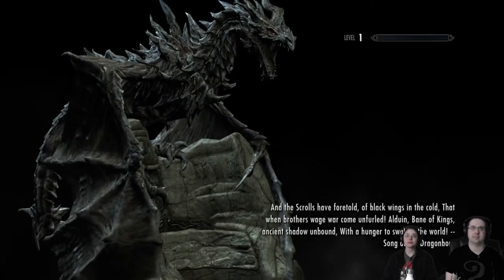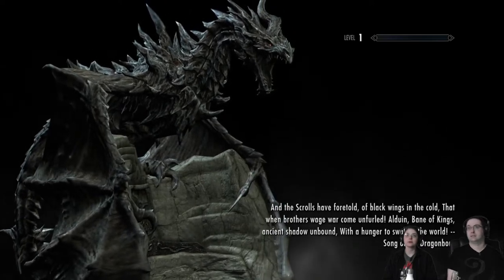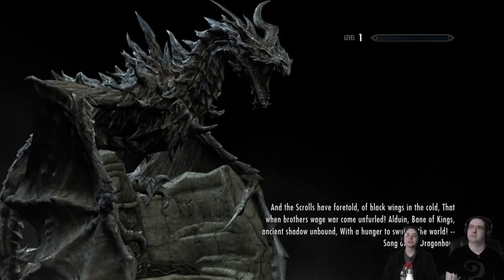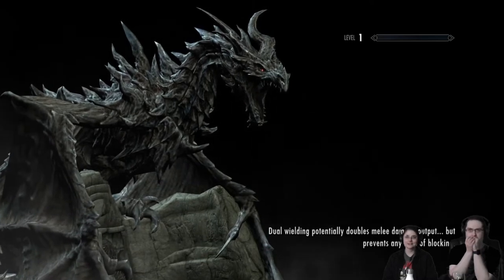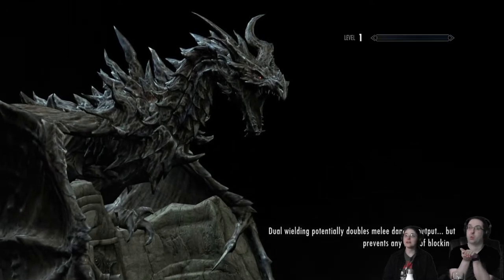Level one. And the scrolls have foretold of black wings in the cold that when brothers wage war come unfurled. Alduin, Bane of Kings, ancient shadow unbound with a hunger to swallow the world! Song of the Dragonborn! Dual wielding potentially doubles melee damage output, but prevents any kind of blocking.